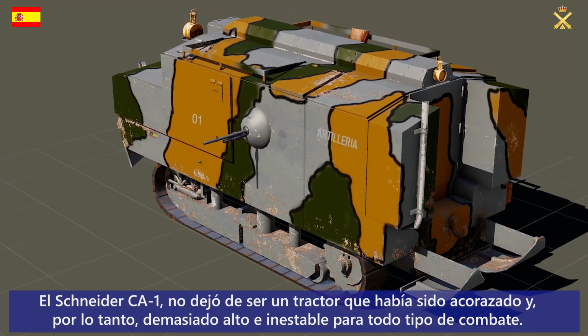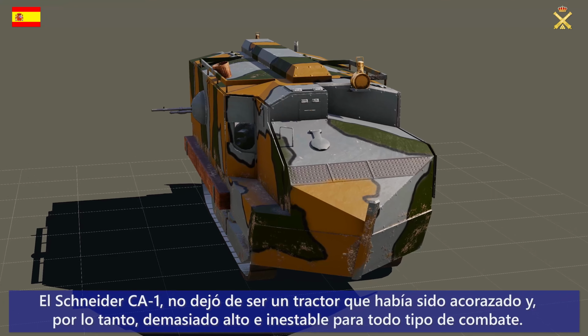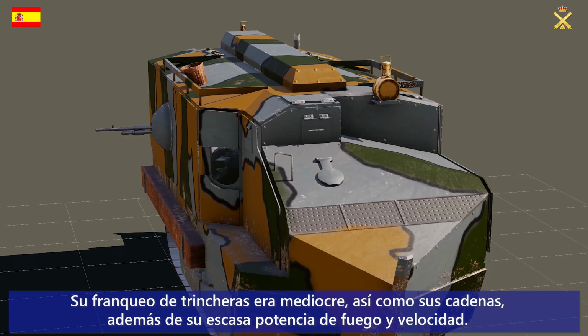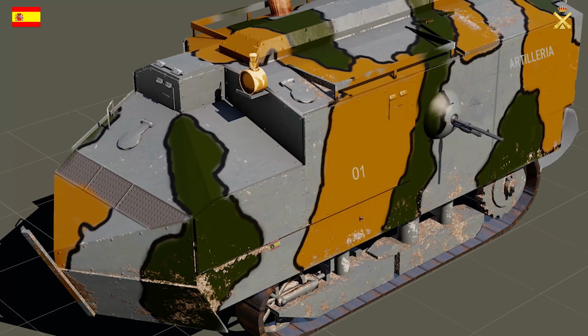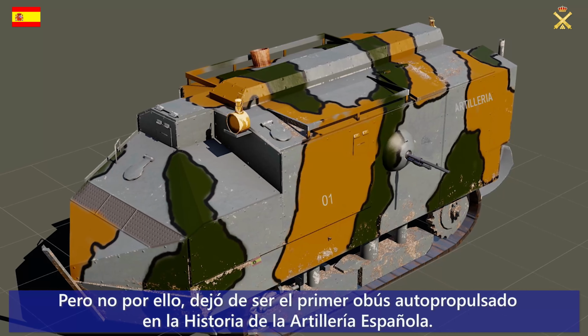The Schneider CA-1 was still a tractor that had been armored and, therefore, too high and unstable for all types of combat. Its trench clearance was mediocre, as were its chains, in addition to its poor firepower and speed. But not for this reason, it ceased to be the first self-propelled howitzer in the history of Spanish artillery.